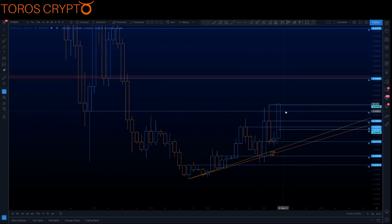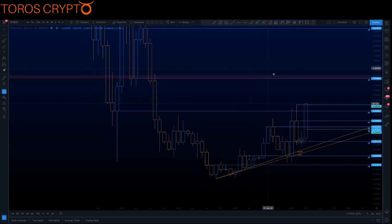This will be an important level to see where things close at the end of the month, because I think that will determine whether we see Ethereum going much higher or whether we see a pullback onto our nearest support, which is on the chart here. So yes, Ethereum has made new all-time highs. Yes, it looks very good, but it does still have to close the monthly above 0.0437 Bitcoin, roughly, in order for me to be looking for further targets on the macro.